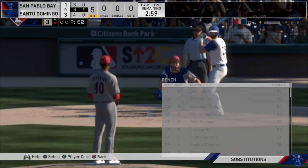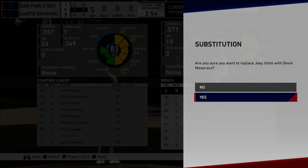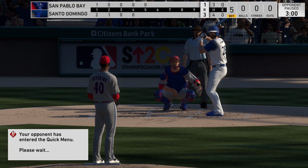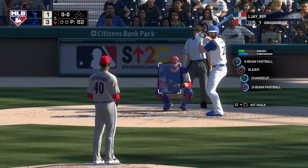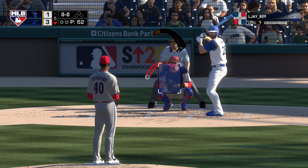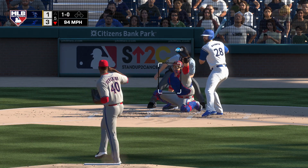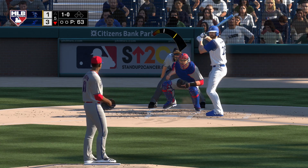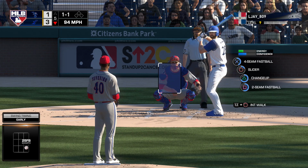Stepping in, Corey Kluber. He'll lead things off as we begin the home fifth. The pitcher, Corey Kluber. Ready with the first pitch. Here it comes. And a fastball misses here to start the at-bat. It's 1-0. That swung on and missed. We're even at 1-1.